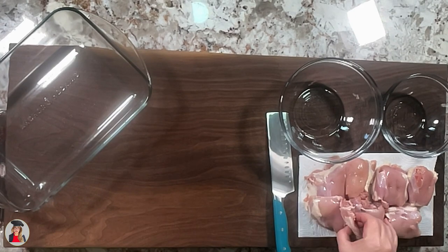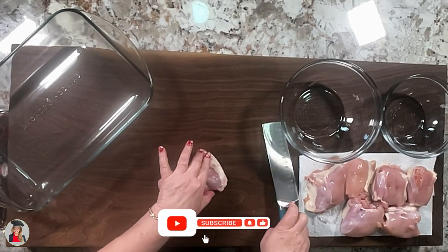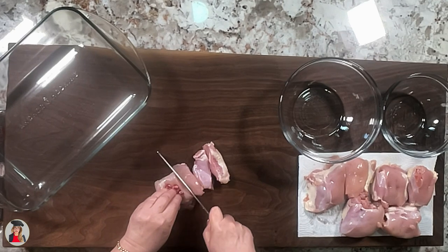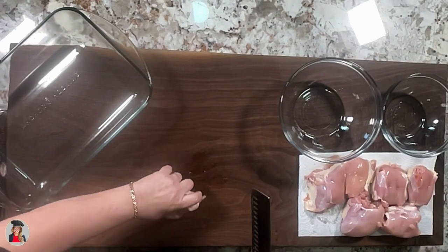Okay, so we're gonna get our chicken ready. These are boneless, skinless chicken thighs, and all we're gonna be doing is cutting these into squares.